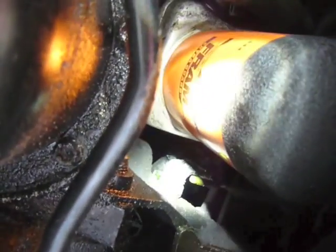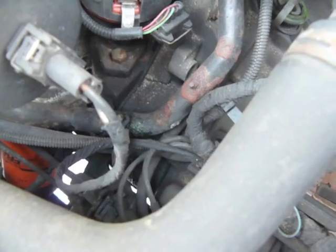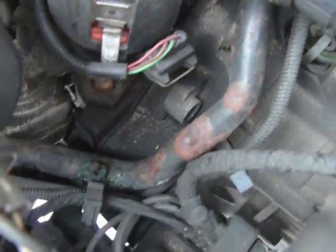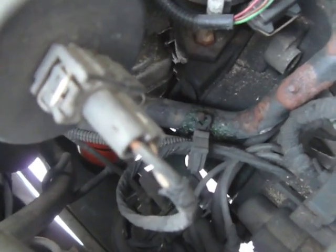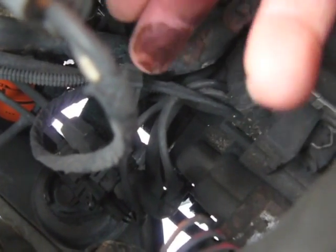So I'm going to get back on top now and just take a look at where that could possibly be coming from. Holy shit, I found the leak. This is going to sound totally bizarre, but the leak is in a metal pipe. I changed every hose on this car, and a metal pipe corroded and is leaking.